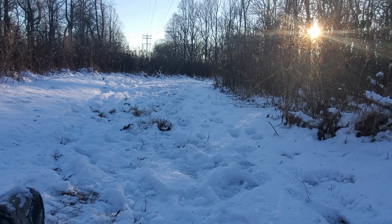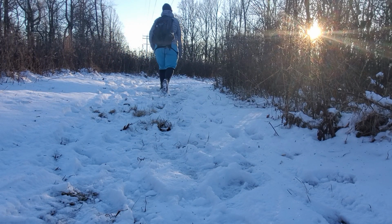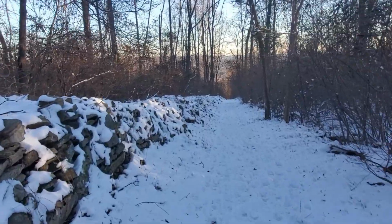So I'm noticing that the sun is starting to dip a little bit more, so I checked my time and it's right about 4 o'clock. Sunset's going to be in less than an hour, so time to start making my way back down so that I don't leave the chance that I end up in the dark. While I have a headlamp, I certainly don't want to risk that for no reason other than to have a nice stroll in the woods.